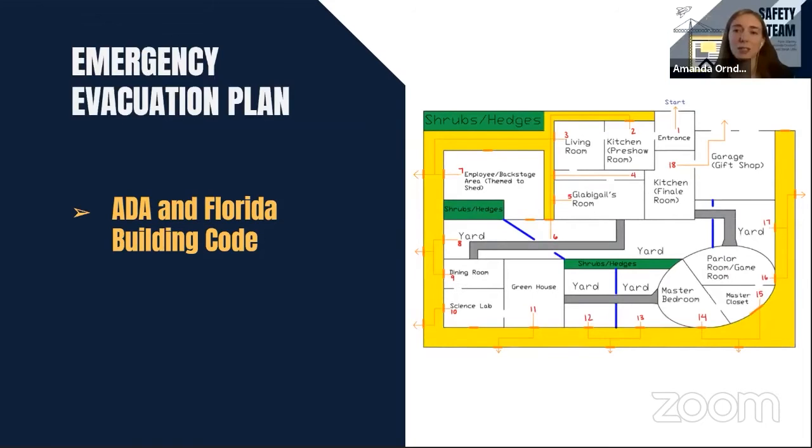One of the biggest concerns with this team was being able to safely evacuate guests from the building in the event of an emergency. We didn't want guests to have to get further into the attraction or continue traveling through themed areas where they're getting a perception altering experience. And so a solution that was implemented was a specific emergency exit hallway only used for this purpose, as you can see here highlighted in yellow.